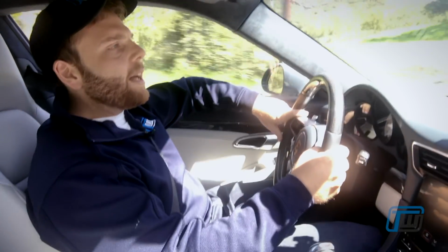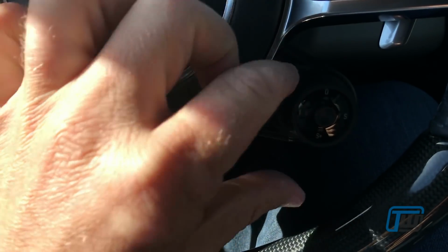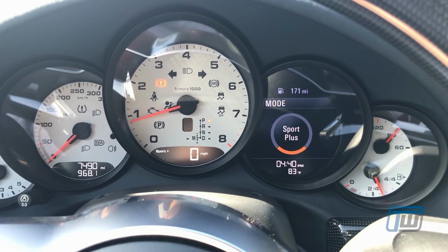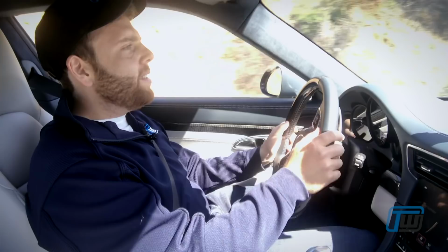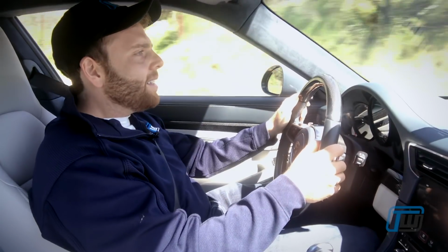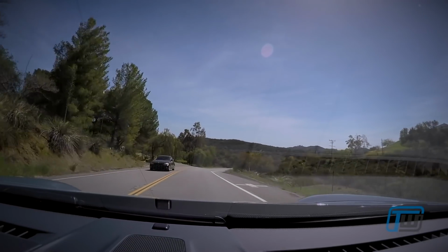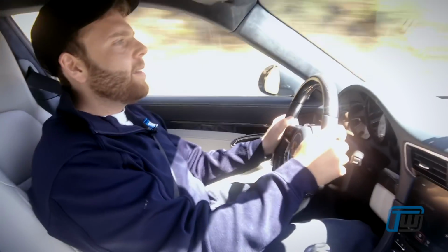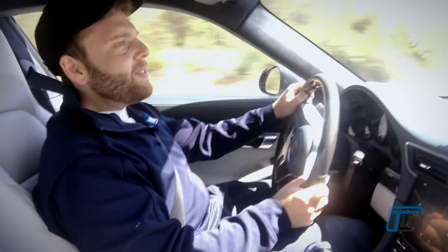And then there's Sport Plus, which is like sport mode but on steroids, and I never go into Sport Plus unless I'm on track. These roads are incredible. Just open up. And the brakes are just fantastic.